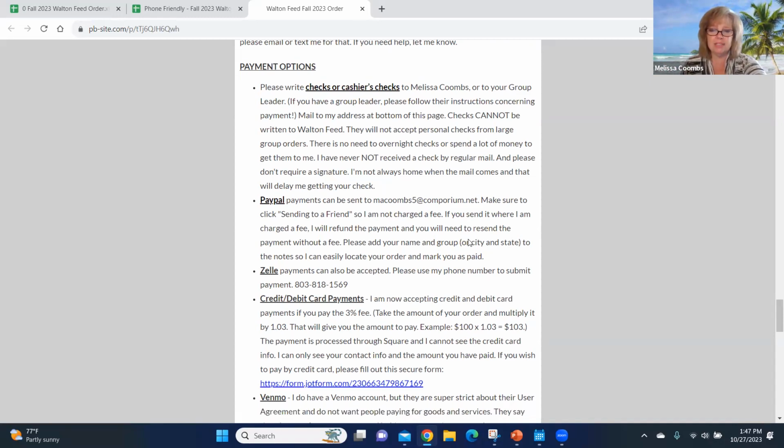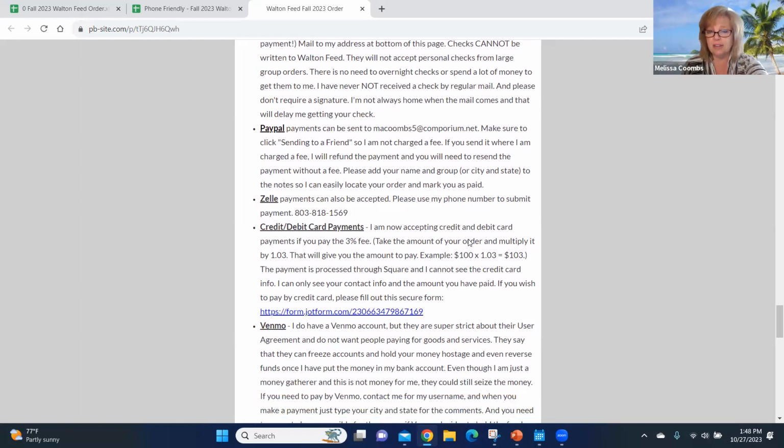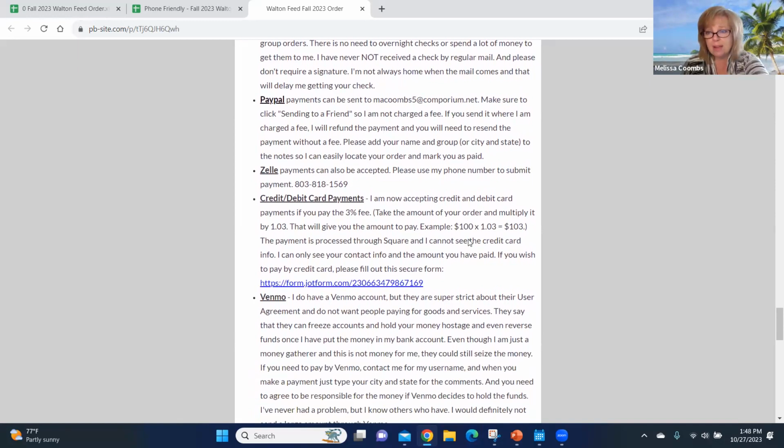PayPal payments can be sent to macoombs5@comporium.net. That is the correct email address for my PayPal account. Make sure to click sending to a friend so that I am not charged a fee. If you send it where I am charged a fee, I will refund it and notify you, and you will need to resend it without a fee because I can't pay for everybody's fees. That's not built into the prices.